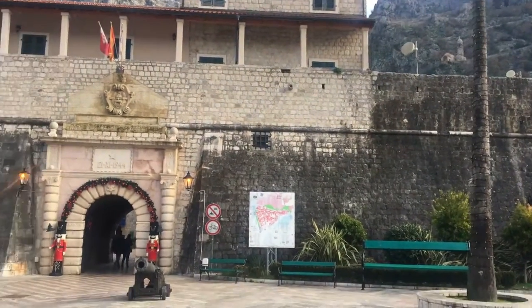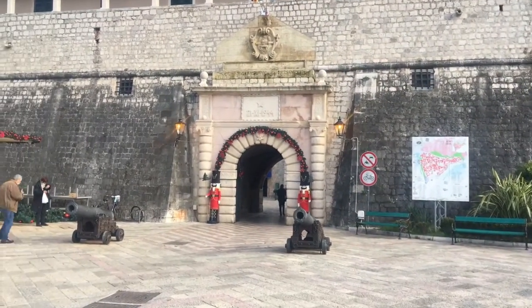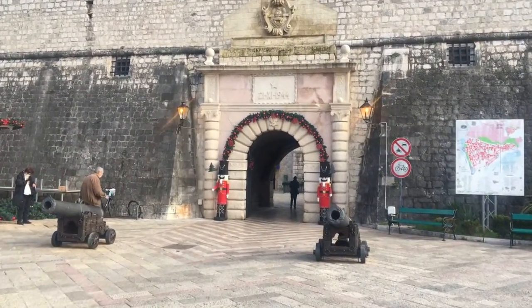So our driver just dropped us off, and so we are going to go inside the castle where we're staying.